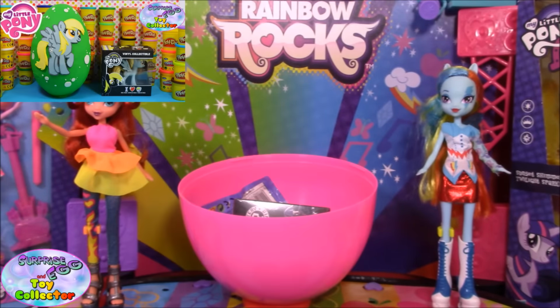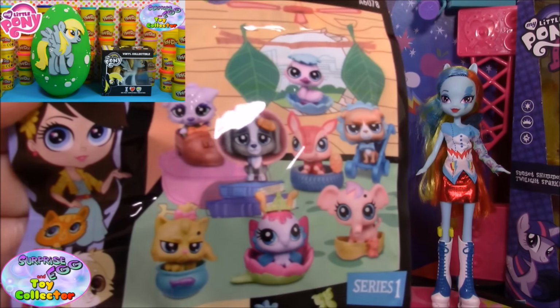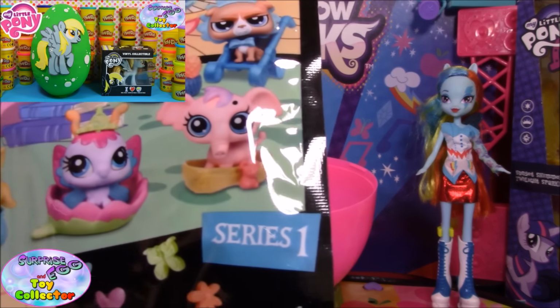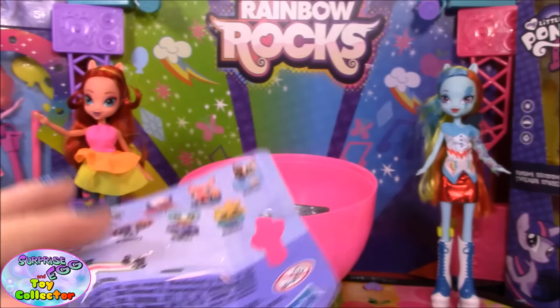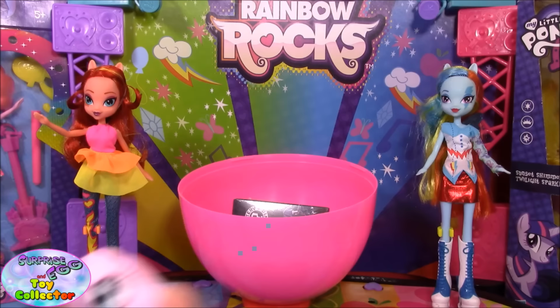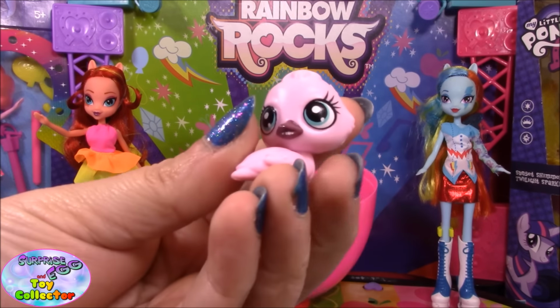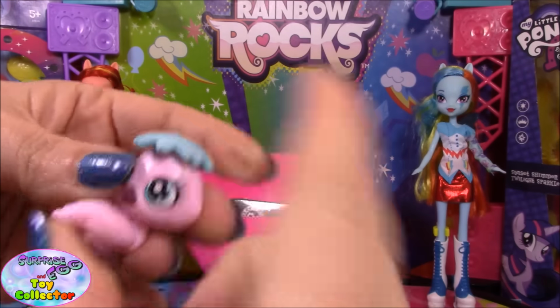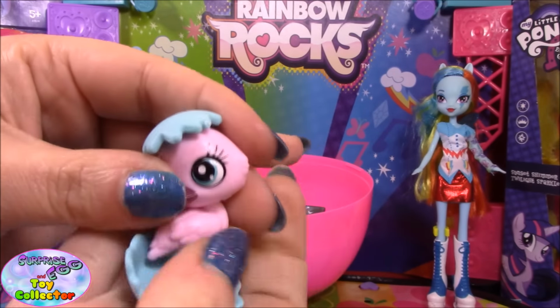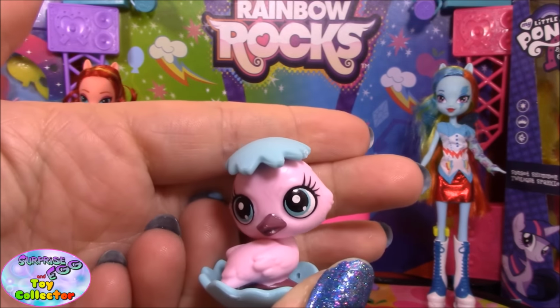It's super sweet though. So next we have a Littlest Pet Shop blind bag. And this one is from Series 1. So on the back you can see the ones that are available to collect. Oh, and we have this super adorable little chick. And she's just hatched out of her egg. Oh, how cute is that?